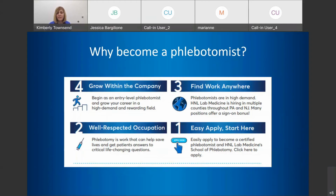We are offering sign-on bonuses right now. So for our phlebotomists, even though you may have gone through our school, when you graduate, if we hire you, you are still eligible for the sign-on bonus. Right now, sign-on bonuses are $3,000 and they're paid out in increments, but you would be eligible as well if you were hired upon completion of the school.